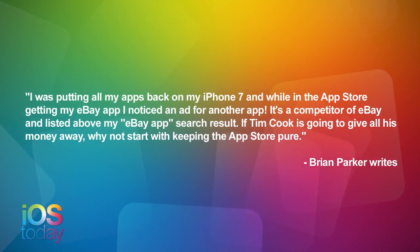So there are ads in the App Store. Is Tim giving all his money away? I don't know what that meant. Give me some. But I think he means when he passes. Right. He's not keeping any of this, giving it all away. But yeah, so there are ads in the App Store. It's sad. Let's move on.